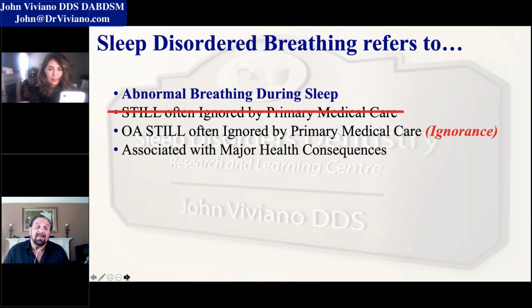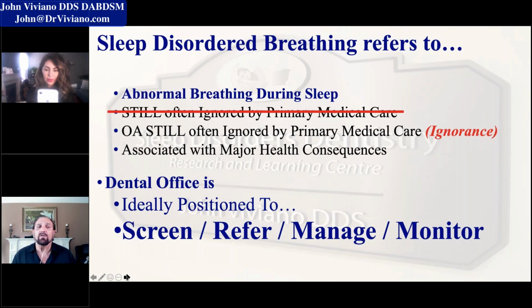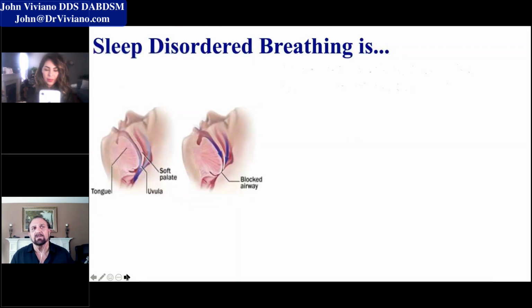Of course, this disorder is associated with major health consequences, which we'll review over the next few slides. And it's important to realize that the dental office is ideally positioned to screen, refer, manage, and monitor these patients.